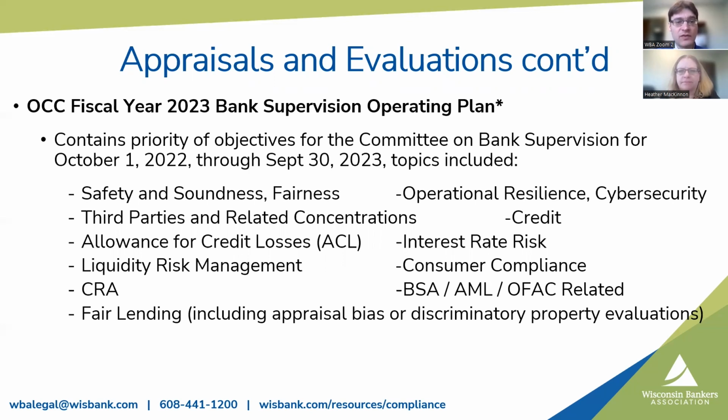We have the OCC looking at the potential for mortgage lending discrimination resulting from potential appraisal bias or discriminatory property valuations. And this is worked into their fair lending conversation, as a fair lending topic identified for examiners to look at and focus on. We've also heard from those of you going through FDIC exams where the examiners are looking at banks' process for similar situations.